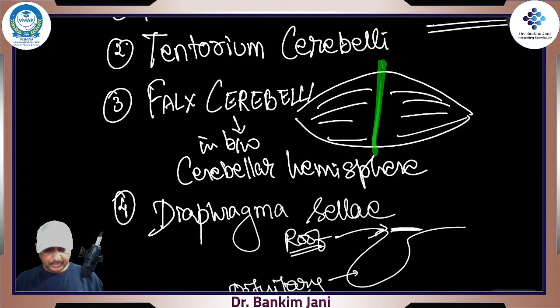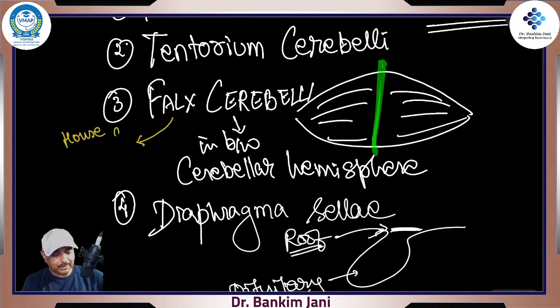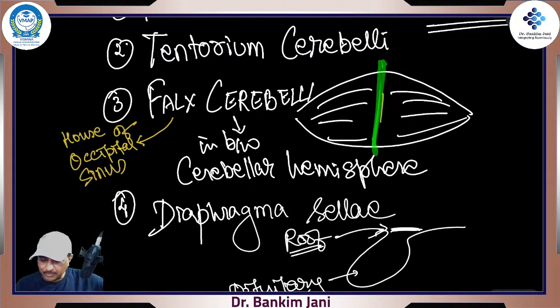And we just said about the falx cerebelli. So this falx cerebelli will be housing what? It will be housing the occipital sinus. Now see, it becomes so easy, right? So it is the house of the occipital sinus. How nice? Because occipital sinus means this is right behind. This is the occipital bone, and just at the base over there lies the cerebellum. Cerebellum has two hemispheres, right and left, and in between that is the occipital sinus. So occipital sinus is, that's why, unpaired, it is only one, right?